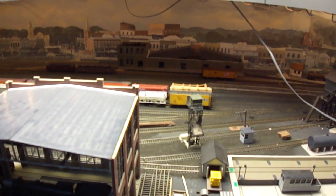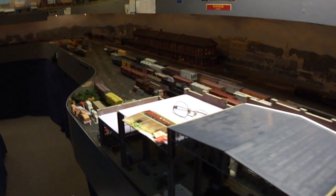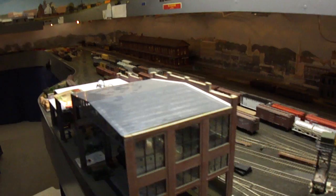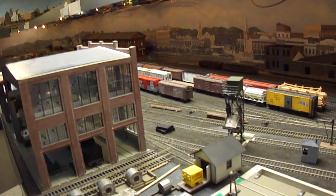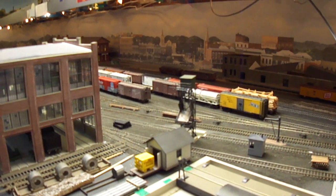So this is pretty typical of the town of St. Thomas in the background. The yards split the town in half, and so that's downtown across the tracks. And now we're going to go through this behind this post.